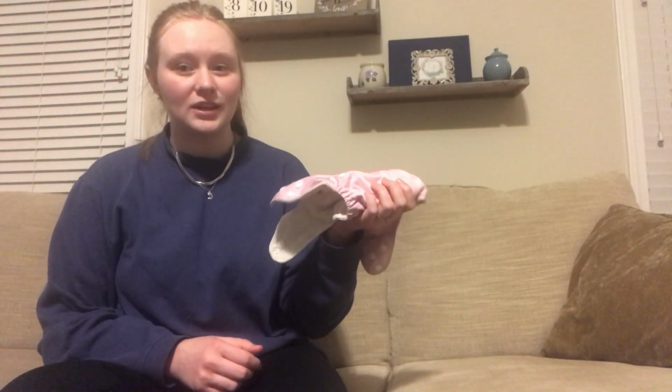It's pretty self-explanatory, but basically if you're using cloth diapers, you're not creating waste that goes to landfill like you would if you're using a diaper that you use once and then throw away. I know things can be said about the water and electricity that cloth diapers use up, and there are actually ways to help with that as well, but I feel like this is definitely a good first step, just switching from disposables to cloth diapers.